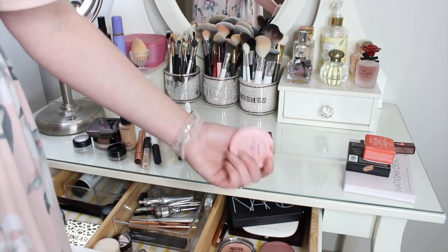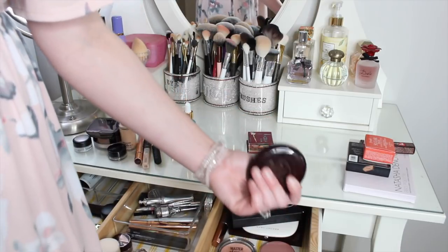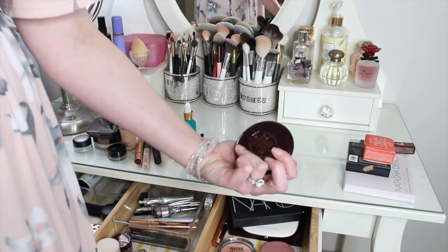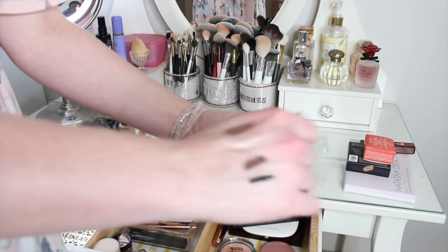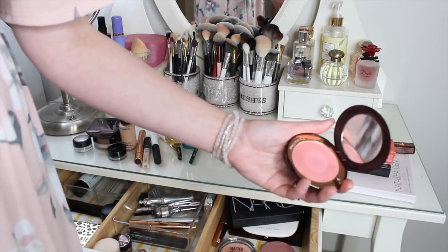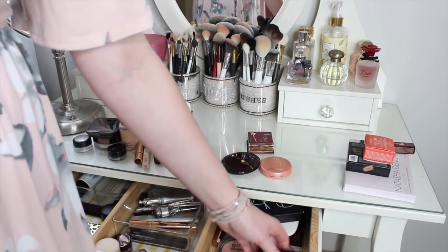I did pull in this Tartelette Celebrated for my peach blush. I'm going to put it back. I pulled in this Charlotte Tilbury in Love Glow, which was my pink blush. I loved it, you guys. I'm actually wearing it today. I've worn it quite a bit, but I'm going to swap it out for something different.